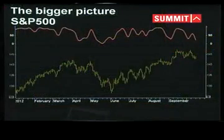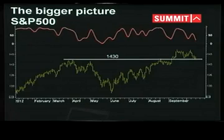Well, you want to start off with the S&P 500. So what is that actually telling us? I've got the graph of the S&P 500 up on the screen at the moment. What's quite interesting here is that we've had a nice consolidation and pullback over the last month or so. The first thing that is evident is this lateral level at 1430. Previously, it was resistance.